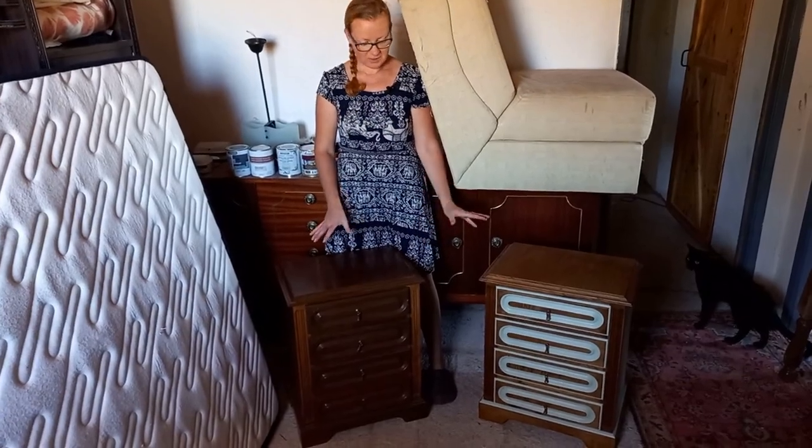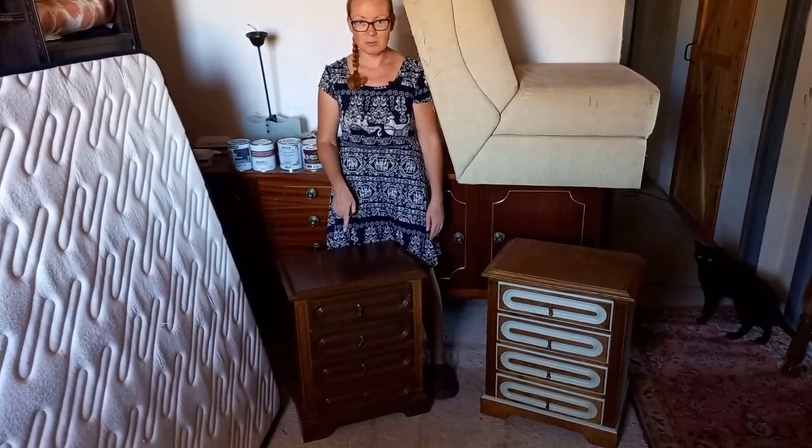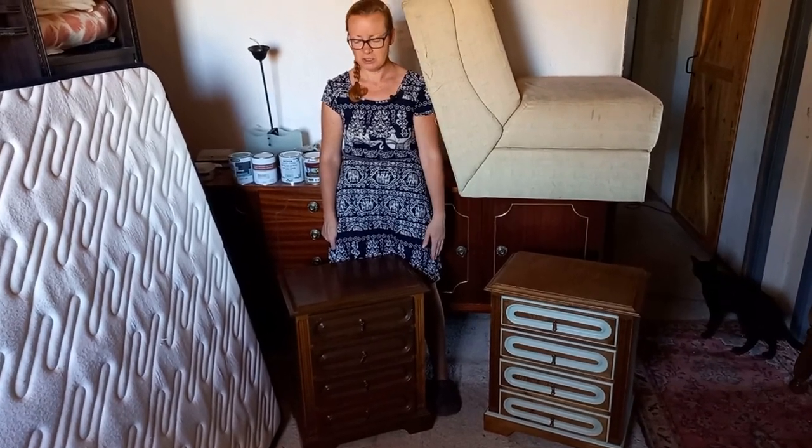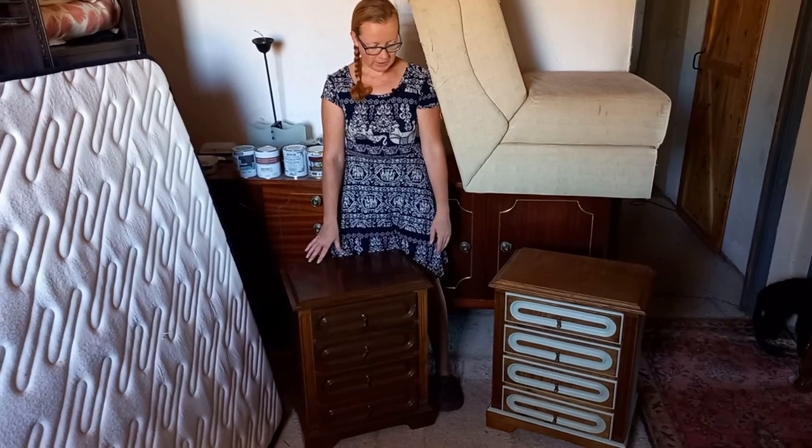Okay, so this gives you a good idea of the before and after. So the nightstand is now completely finished. This is what it looked like before.